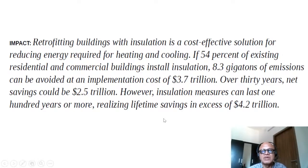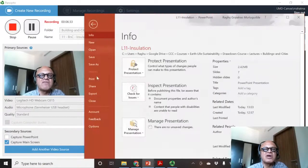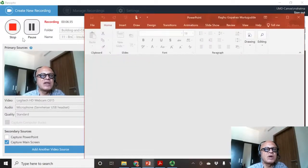Of course, based on the construction type, the houses may not last that long, but hopefully insulation materials can be recovered and reused. But installation, of course, is a high cost in terms of labor and so on. So building itself has to last long enough to recover the lifetime savings, but that's another consideration for reducing consumption and emission as well, of course.